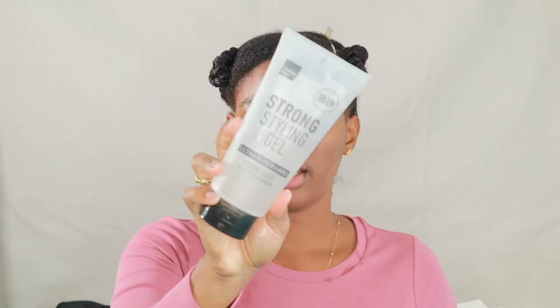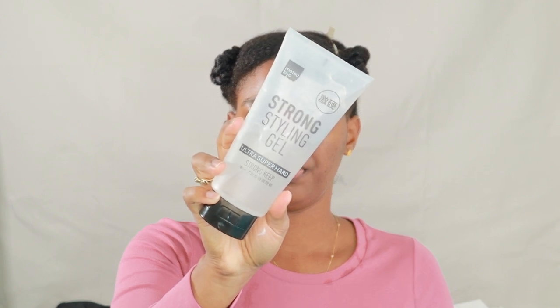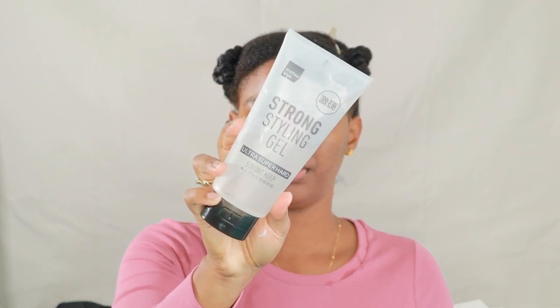So I did section my hair off into four sections, applied a little bit of the conditioner, and then I twisted it up so it's still pretty damp. I'm going to add some strong styling gel, ultra super hold strong keep. This is what it looks like.